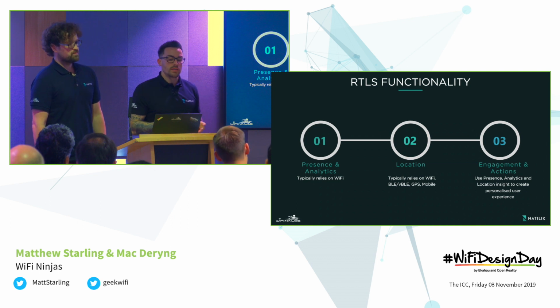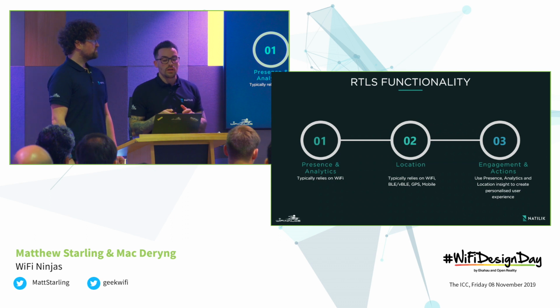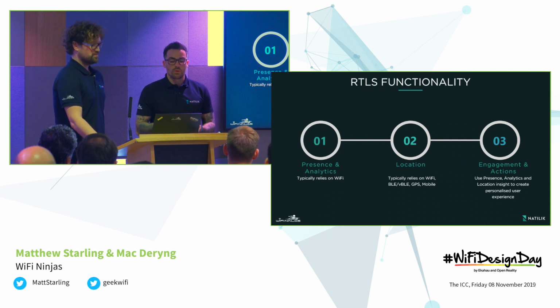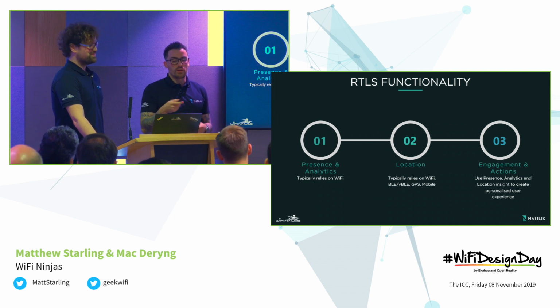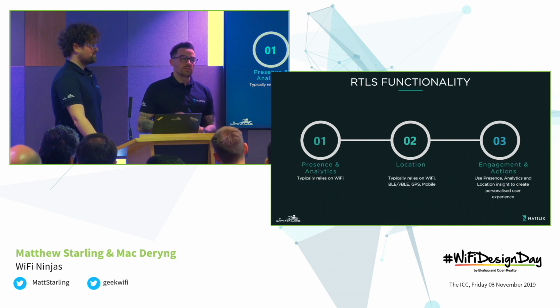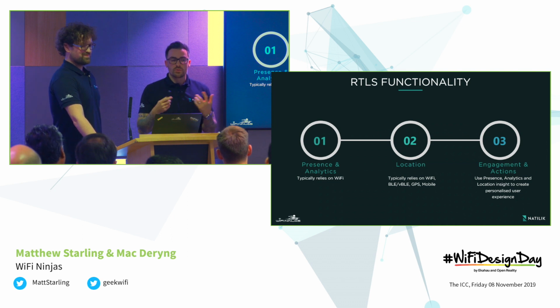And then the third one being the engagement and action. So it uses the presence and analytics with the location to build a more personalized experience for a user. So say you are visiting your favorite shopping center, and the last time you were there, you ended up buying a pizza from your favorite pizza place. If this is tied in with the back-end CRM system with the retailers, the next time you attend that retailers, it could send you a push notification like, hey, welcome back to the Wi-Fi Ninjas shopping center, go get a pizza at 50% off at your favorite pizza place, because it knows all that sort of information.